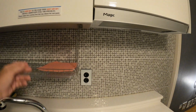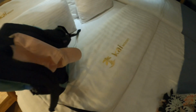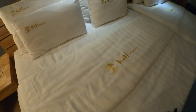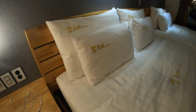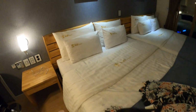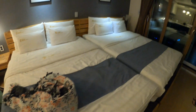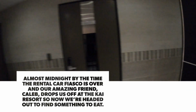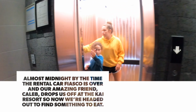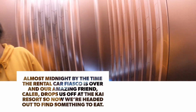Nice backsplash. They got Kai Resort on the bedding, white. And see how hard it is. Oh, it's Korean hard. It's not soft beds. No. Check this one out. This is our hotel area. This so reminds me of Cambodia.